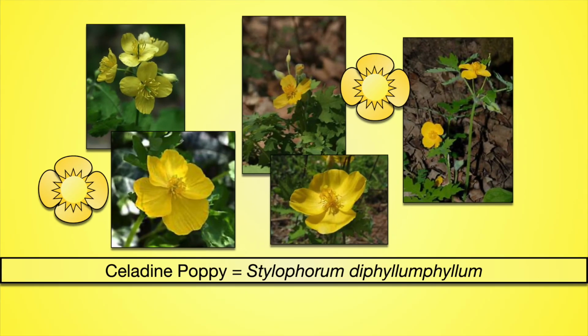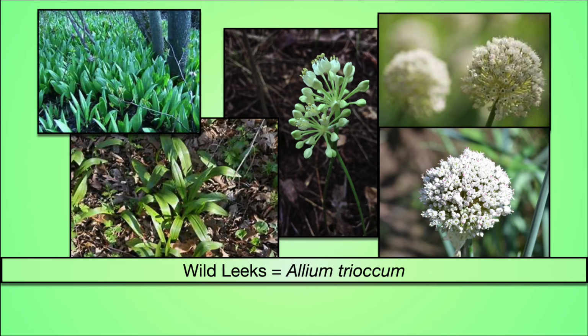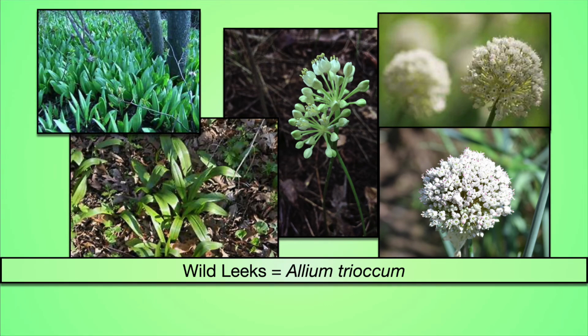The yellow flowers are the celandine poppies. See the leaves on the other side of the ravine? Those are wild leeks. And they're one of those plants that send out their leaves and photosynthesize early in the spring, and then they die back, and then they send out their flowers in August. Wild leeks. So they won't bloom until later in the year.